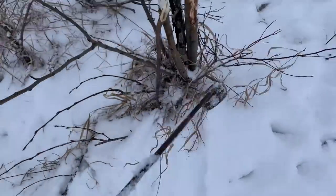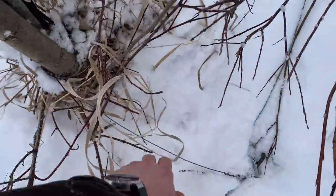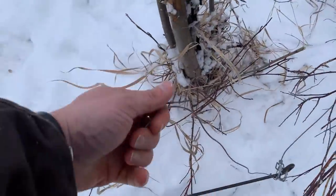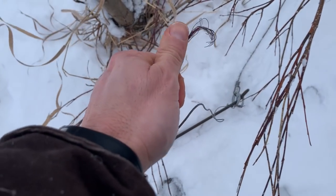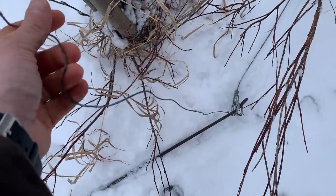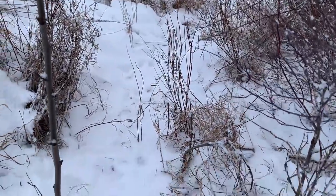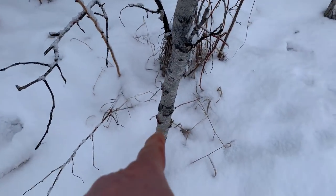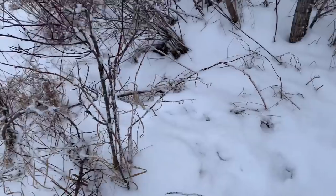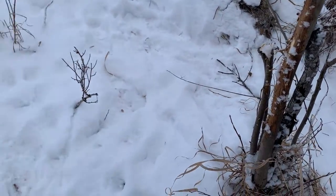There, and let's just take a look at the other end and see if it's broke off or chewed off. So I'd say it's chewed off. It's got a little bit of blood right there. So I think we had a coyote. And looking by the tracks underneath the snow, we did. And then you can see it rubbed up against here. So we had a coyote, and then it chewed that snare there.